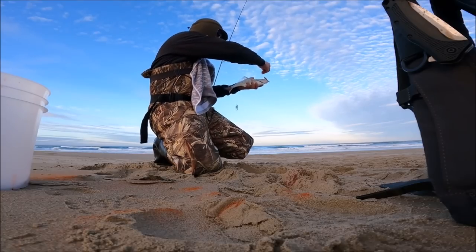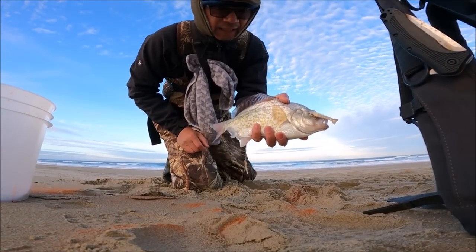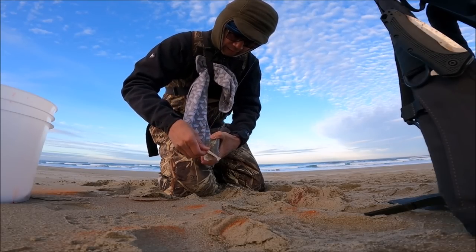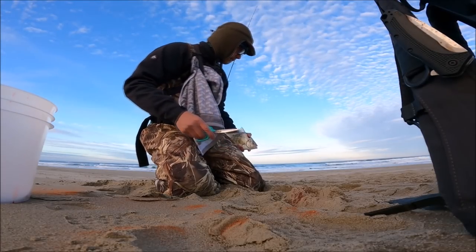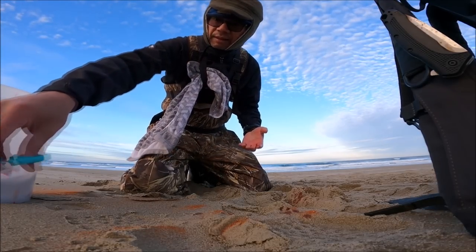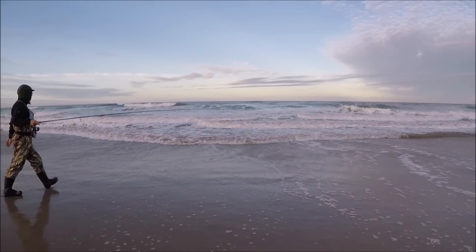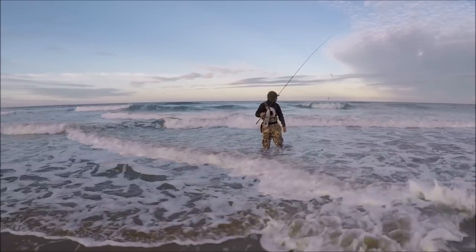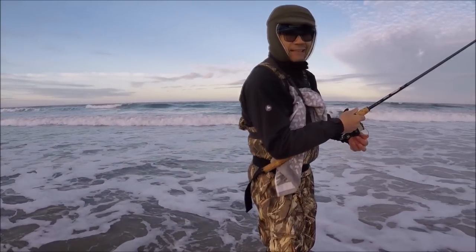All right, guys, here we go. Bigger fish, bigger surf perch right there. Beautiful, huh? Very, very awesome. Okay, come on, buddy. Oh, they took one of my shrimp. Awesome. So definitely have enough for a catch and cook. All right, guys, so that was definitely a decent one. Let's cast out there again.